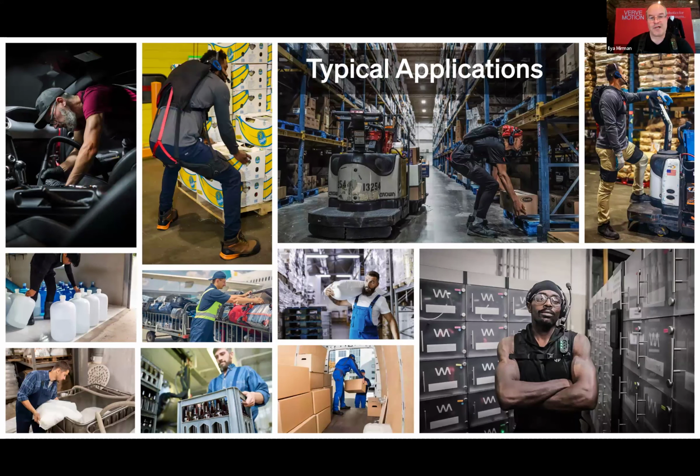Typical applications are, you see a number of different jobs illustrated here. What they all have in common, though, is there's some significant strain on the back. There's frequent lifting, frequent bending, either lifting or lowering kind of operations.